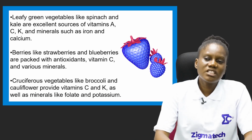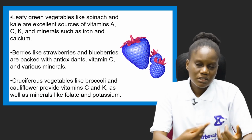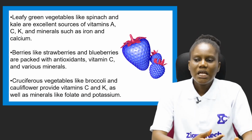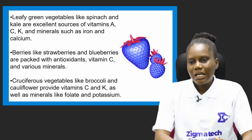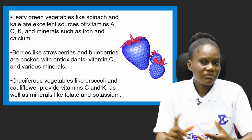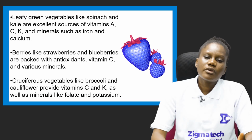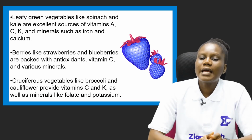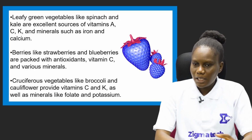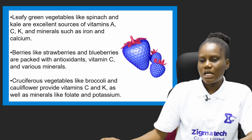Your leafy green vegetables like spinach and kale are an excellent source of vitamins A, C, and K, and minerals such as iron and calcium. Berries like strawberries and blueberries are packed with antioxidants, that is vitamin C, and also various minerals. Your cruciferous vegetables like broccoli and cauliflower provide vitamins C and K, as well as minerals like folate and potassium.